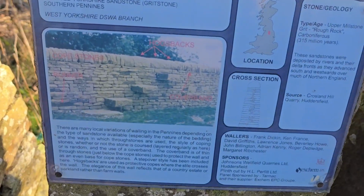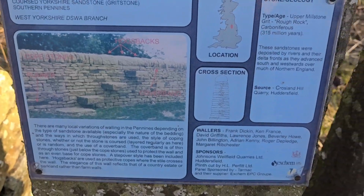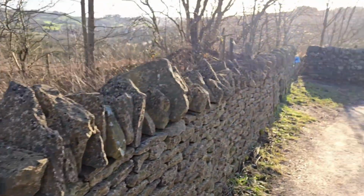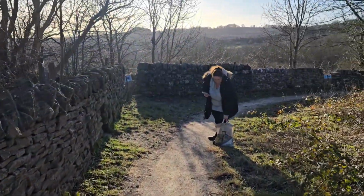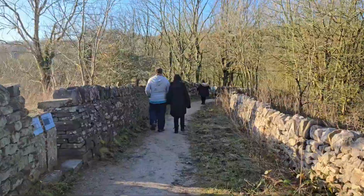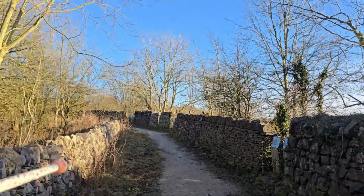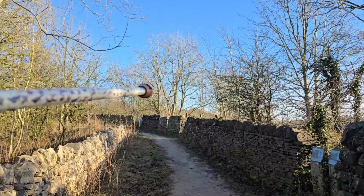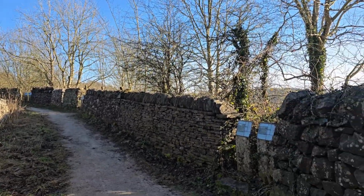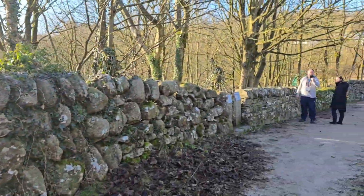So look, it shows it there, what I've just done. It gives you a bit of information there about it. Just realised something I didn't realise, silly me. Each part of this Millennium Wall is all different stones. That's amazing. My wife's got some pictures anyway, but yeah.